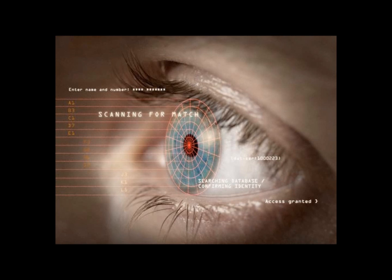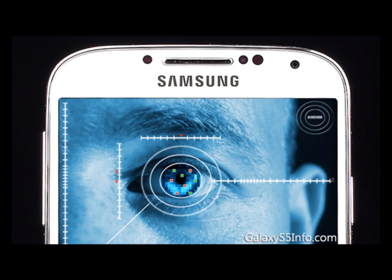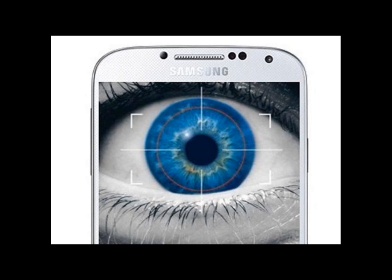The fifth interesting feature of Galaxy Note 4 is Retina scanner. On 14 July, Samsung itself gave away a clue that the Note 4 could have a Retina scanner. A retinal scan, commonly confused with the more appropriately named iris scanner, is a biometric technique that uses the unique patterns on a person's retina to identify them.